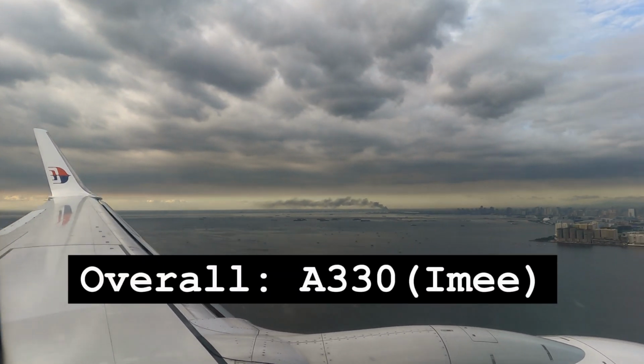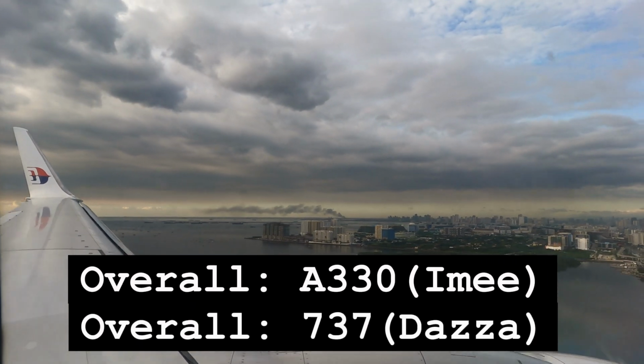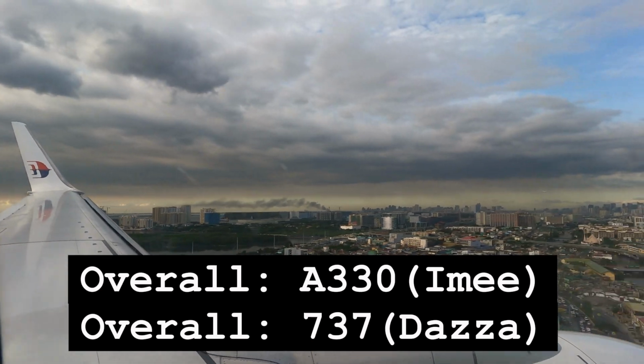So, overall, Imee preferred the A330, but for me, because I think the seats are probably the most important thing, I've gone for the 737.